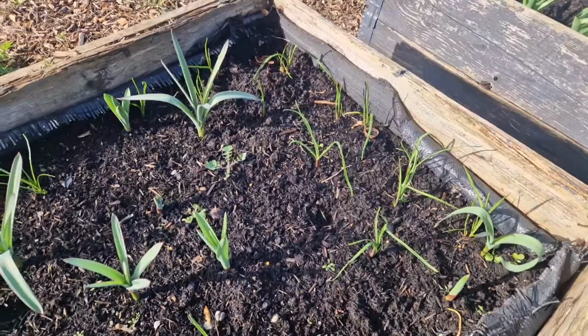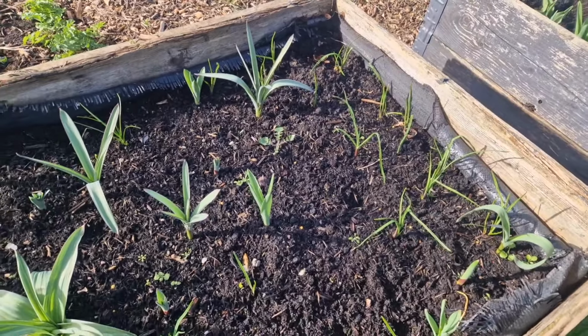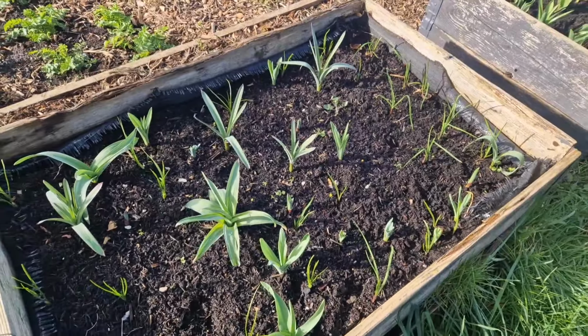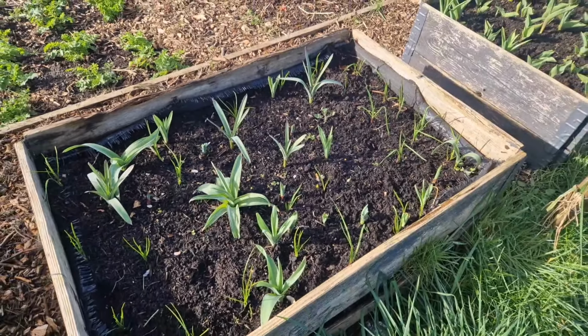And then in the second bed, we have got the alliums. Again, we've got a lot more in here than what we had just 2 weeks ago. And this should be full of lots of purples, blues and whites.